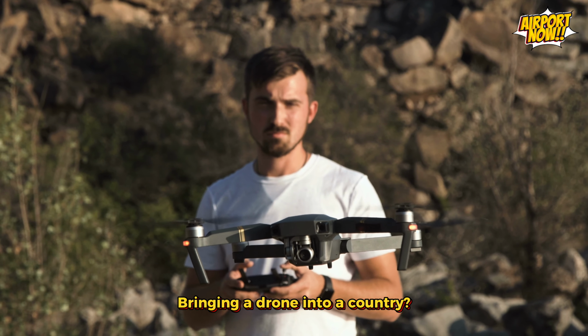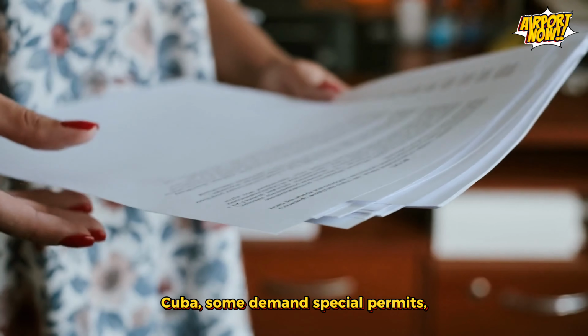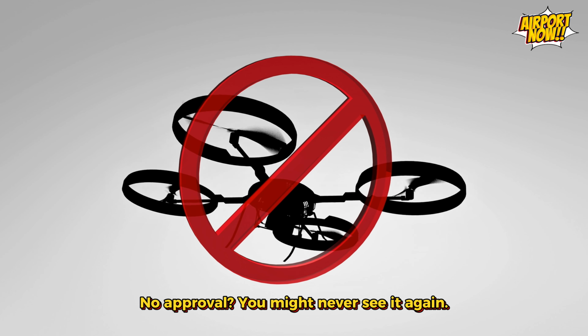Bringing a drone into a country? That's a whole different challenge. India, Egypt, Cuba, some demand special permits, while others might confiscate your drone on arrival. No approval? You might never see it again.